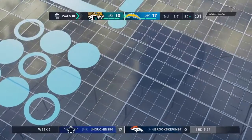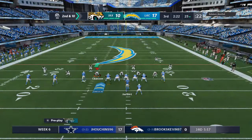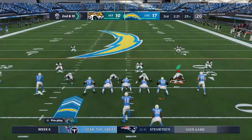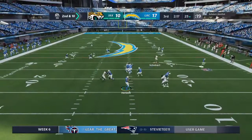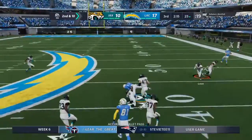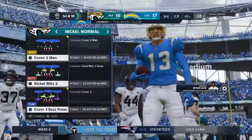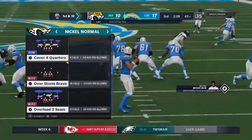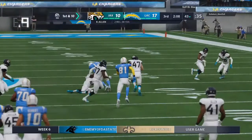On the play, 2nd and 10. 3rd quarter now from SoFi Stadium. Here's a 2nd and 10. From the gun, Herbert. He finds his target, Allen. And they get him down, but not before he takes it across the 40-yard line. Fired that one in there, able to make connection on a nice in route.